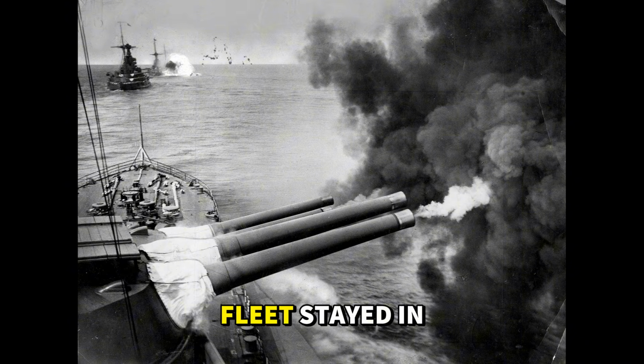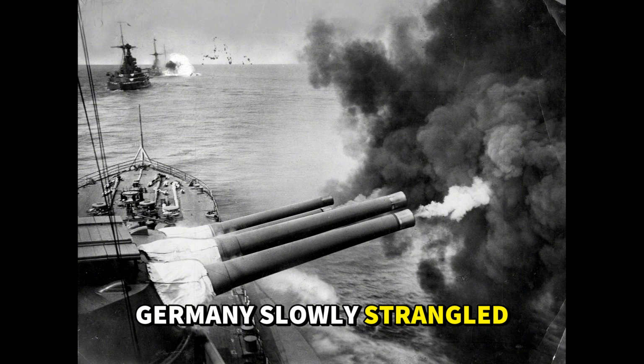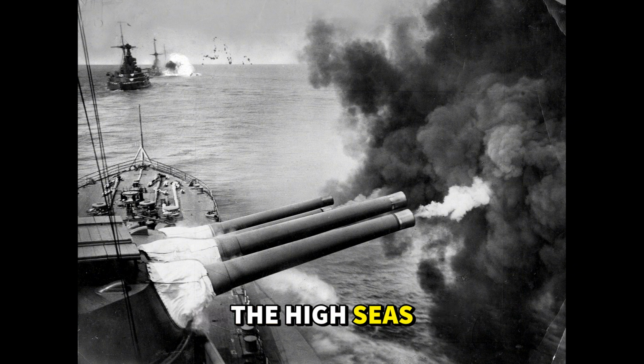The High Seas Fleet stayed in port after Jutland, the battle having demonstrated that they couldn't defeat the Grand Fleet in open engagement. The blockade continued. Germany slowly strangled. When the armistice came in November 1918, the High Seas Fleet surrendered and was interned at Scapa Flow, where the Germans scuttled their own ships, rather than let them be distributed to Allied navies.